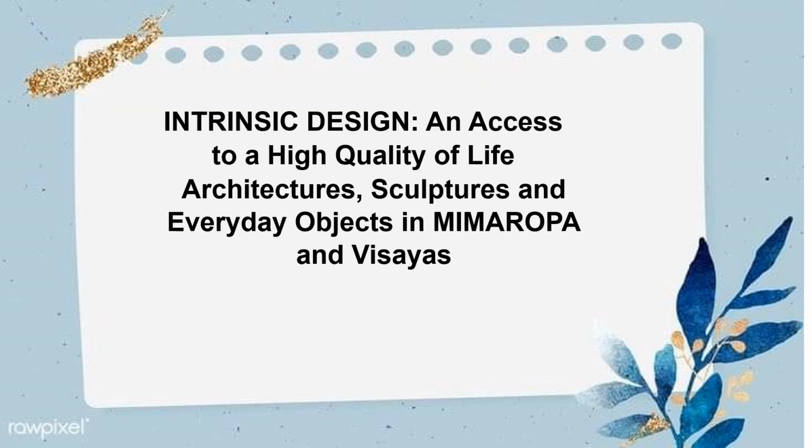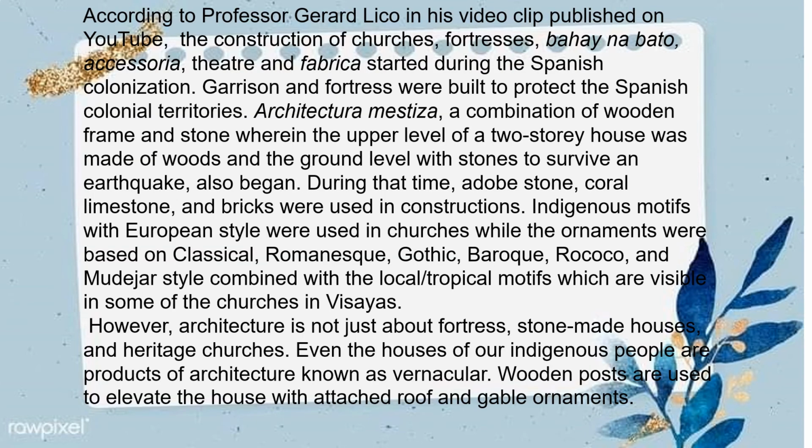Intrinsic design and access to high quality of life are seen in architecture, sculptures, and everyday objects in Mimaropa and Visayas. According to Professor Gerald Lico, in his video clip published on YouTube, the construction of churches, fortresses, bahay na bato, accessoria, theater, and fabrica started during the Spanish colonization. Garrison and fortresses were built to protect the Spanish colonial territories.